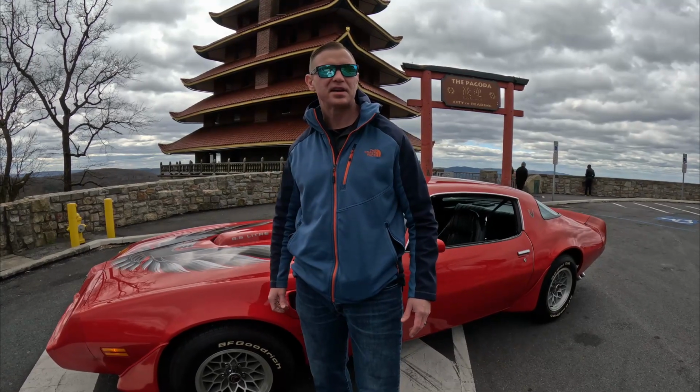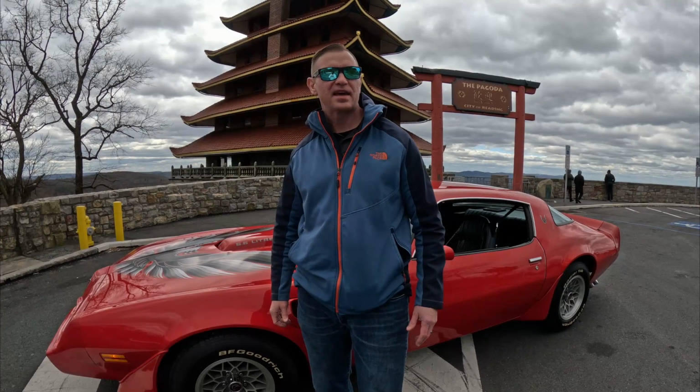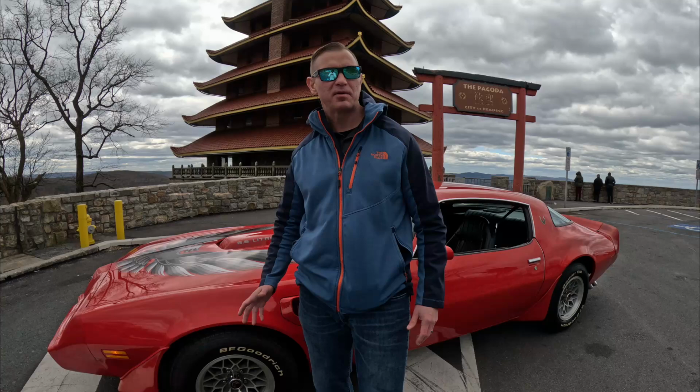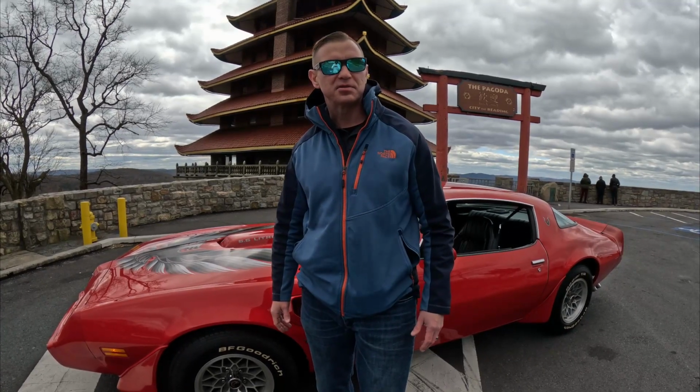Behind me is the Pagoda here in Reading. It was built in 1908 as a hotel and as a restaurant. It was dedicated to the city in 1910. We thought we'd bring this special car up behind a special building and give you a tour of the car.